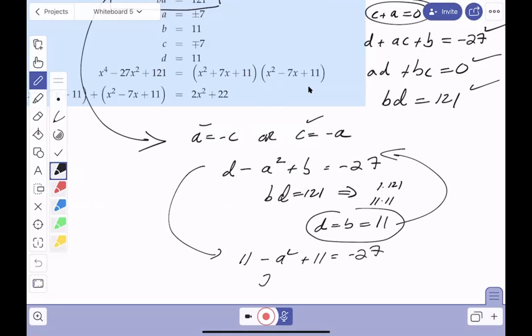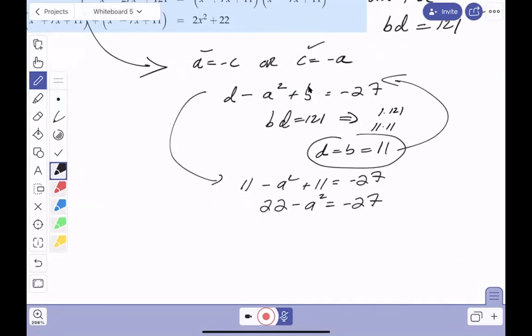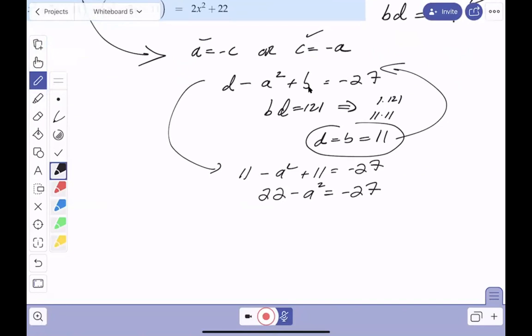What does this give me? 22 minus A squared equals minus 27. Geez, this is nice. There's only one letter left. What do you get? Minus A squared equals minus 49. A squared is equal to 49. What does it mean? A could be plus or minus 7.